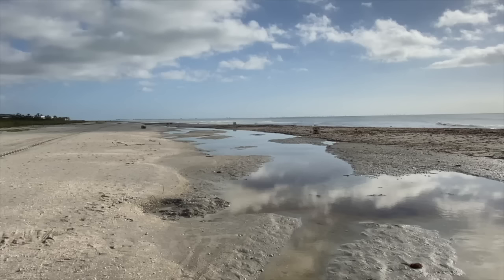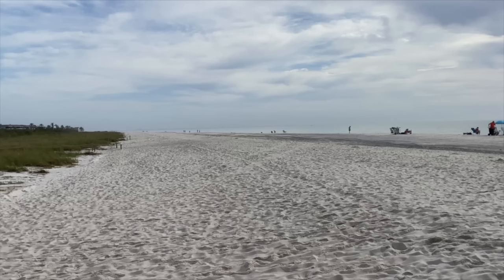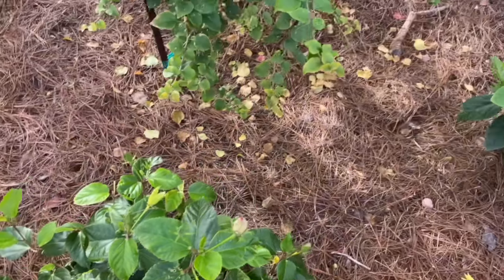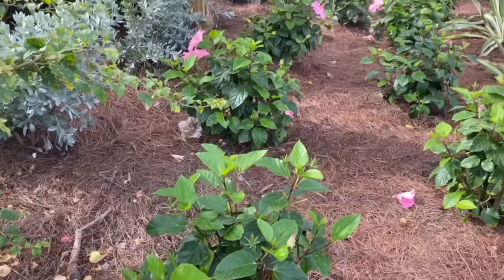So look at the buildings over there on the left. Look how different the beach is. Oh, it's so nice that it's coming back and we're getting ready to invite new visitors back to the island.